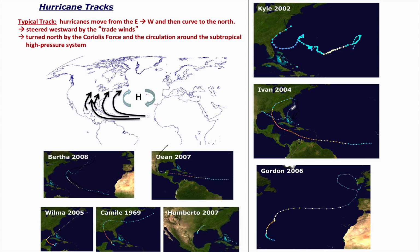Well, the steering winds pulled it back around, hit Florida, couldn't get enough of the United States, so then went over and hit Texas. Three times, one hurricane. That's crazy. So all of this is normal. This is what's weird. And Gordon started off very normal. This is a normal track.